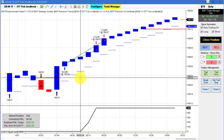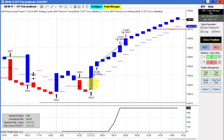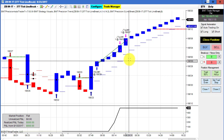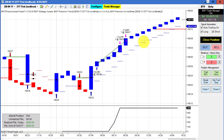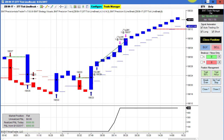Okay, the 30-year Treasury bond on our 377 tick line break chart is on the plus side of the ledger again, and it looks like I need to loosen the stops on this chart, as several times I'm noticing a pattern that the trade is going much further. Here in this case, we got stopped out with $500, which is fine, but I think this could be improved.